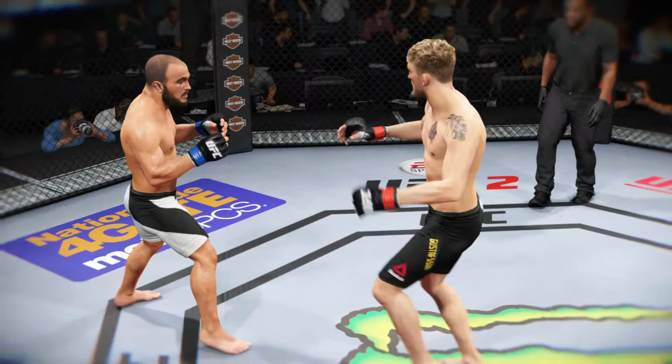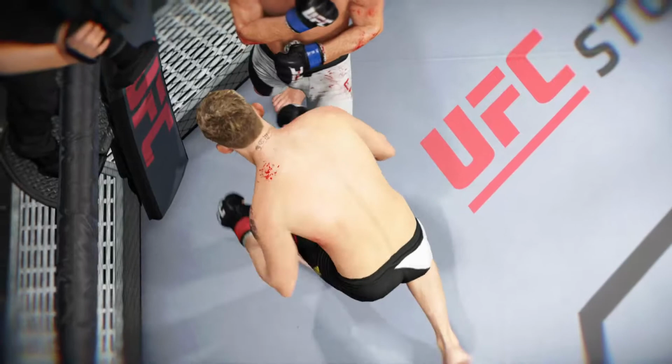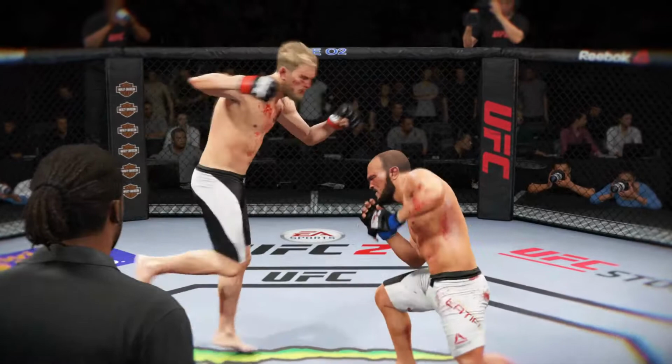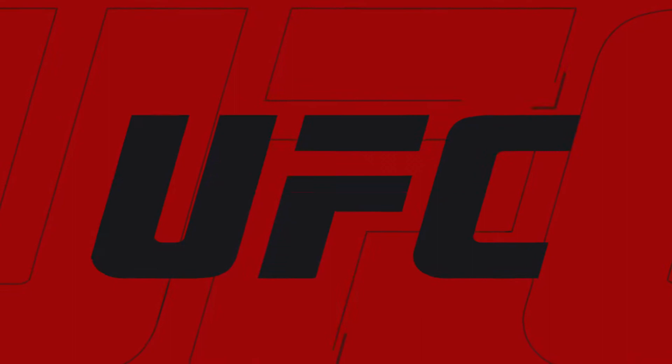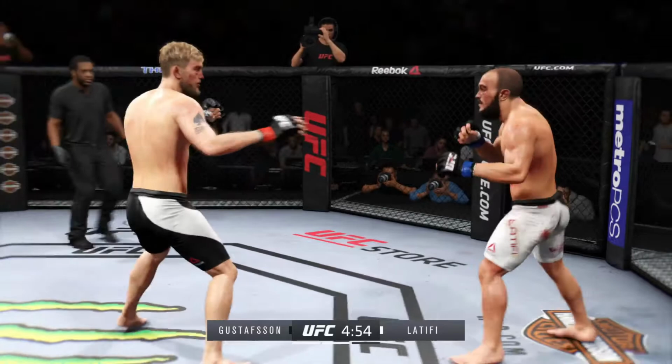Let's take another look at some of the action from that round. And here's a nice shot, lands perfectly. And here's another clean shot that lands. And another perfectly placed strike. Ready to fight? Ready. All right, round two. He's definitely going to want to start this round off fast to try to pick up where he left off. His opponent was in big trouble at the end of that round.